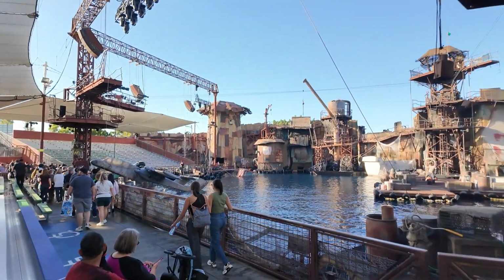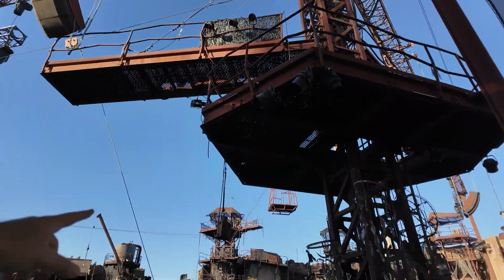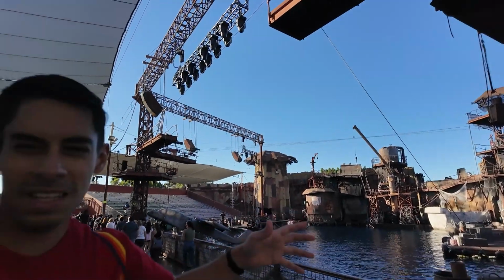So it really shows. Oh, look, they're doing something up there. Oh, they're moving the cage across the ropes. So that was another thing, like a kind of zipline thing. But really cool. Recommend it, 5 out of 5. You have to watch it. Do not miss it.